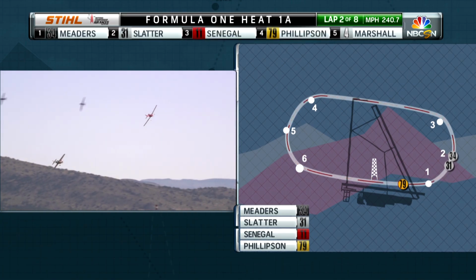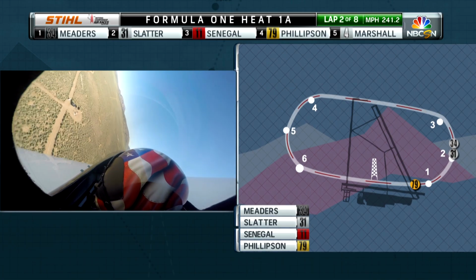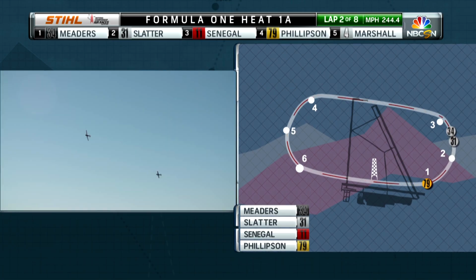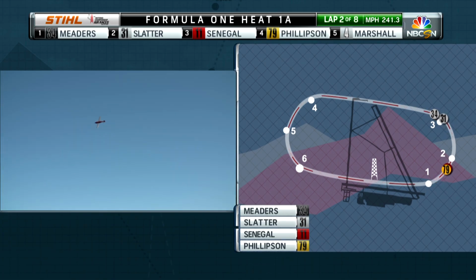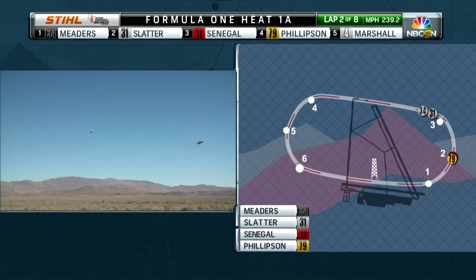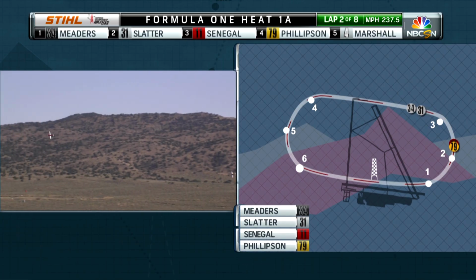We look at the leaderboard right now, and it's a replay of most of the meet last year. Justin Meaders, the defending champ, right ahead of Lowell Slatter, the champion from 2016 and 2017, and right behind him, the 6-time winner, Steve Senegal. Speaking of Steve Senegal, he's one of the composite airplanes.